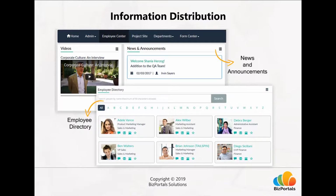And for people to consume information, it's very important that the framework, the site that they go to, is easy to use. You can get to information very quickly. So we have really focused on that in our solution.